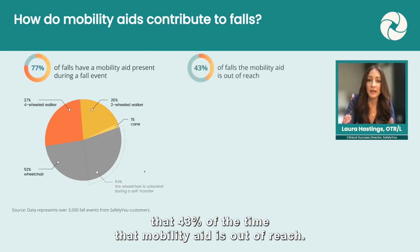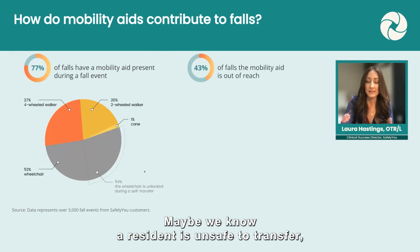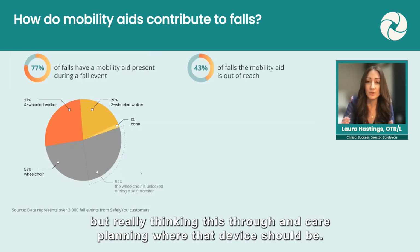We also know that 43% of the time that mobility aid is out of reach. Now, this may be intentional. Maybe we know a resident is unsafe to transfer, but really thinking this through and care planning where that device should be.